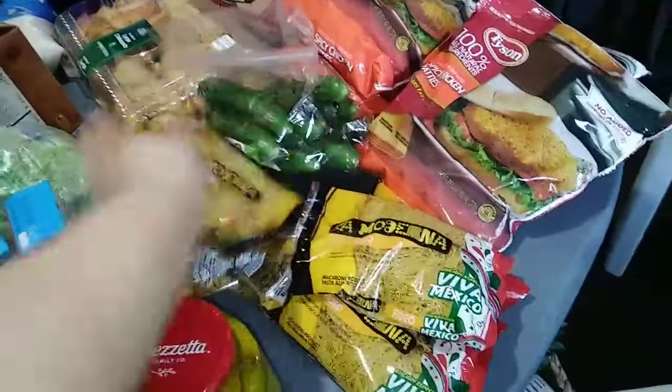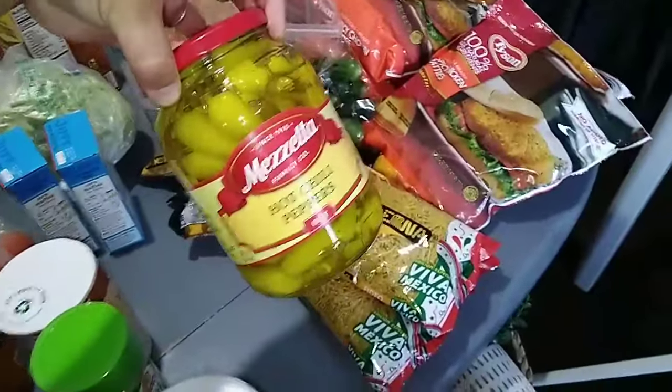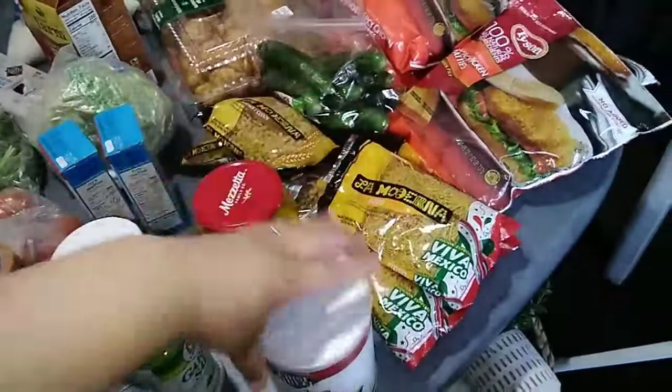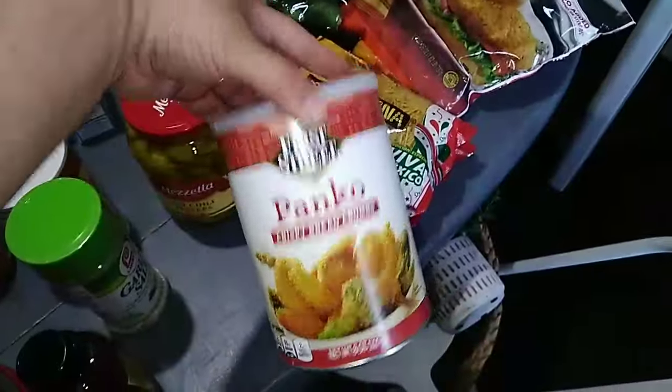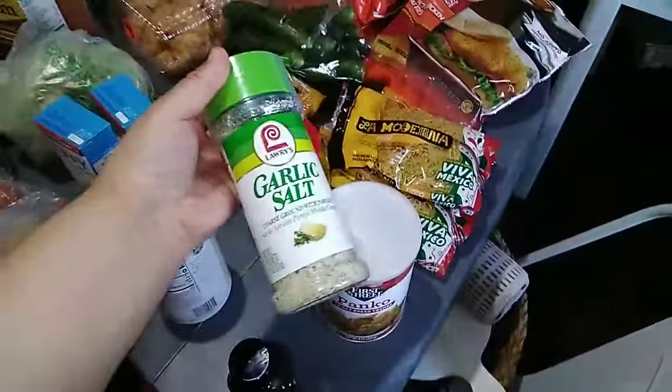These are the macaroni noodles and fideo noodles. They were on sale, so I grabbed 4 of each. Grabbed some of these hot chili peppers. I eat these with my sandwiches. They're so bomb. Some panko, because I'm going to make some breaded shrimp later on. This is just the first street. Sorry, I said it the other way around. Sorry, guys. And then some garlic salt.